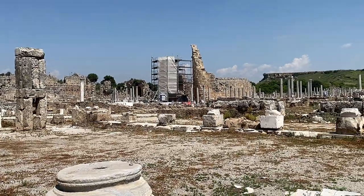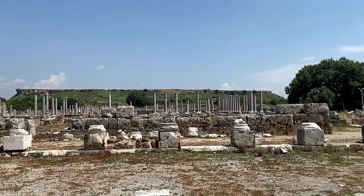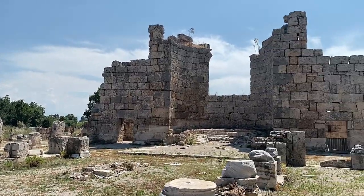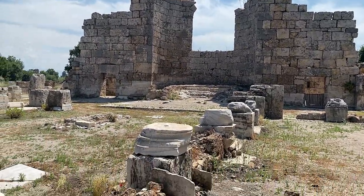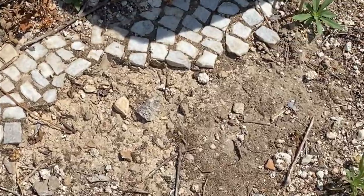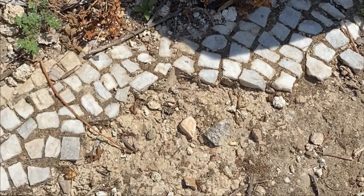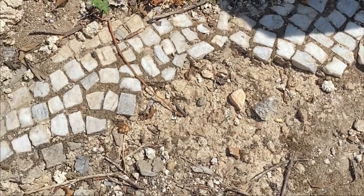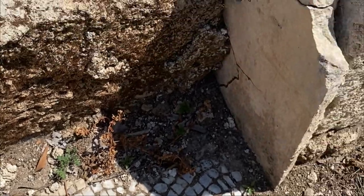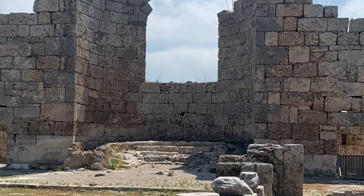Over the millennia, people have looted this area quite a bit. They're rebuilding quite a bit of it. The main message is do not take souvenirs from here. If you do that, old mosaics like this, based on this area here, people have been taking this. Don't take souvenirs from the ground. If everybody takes one, there'll be nothing left in a few years. There's already been enough looting over the centuries and the millennia.